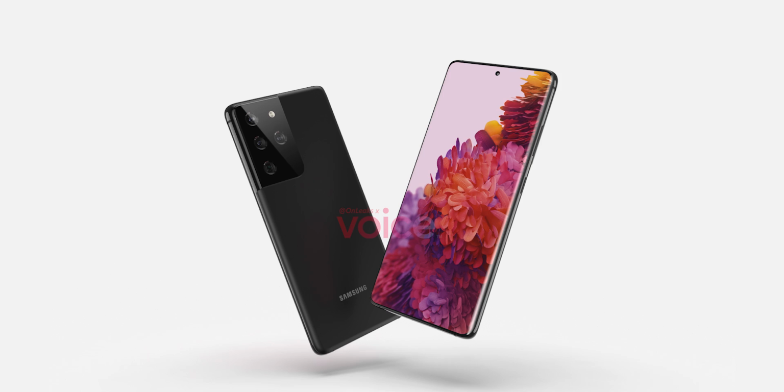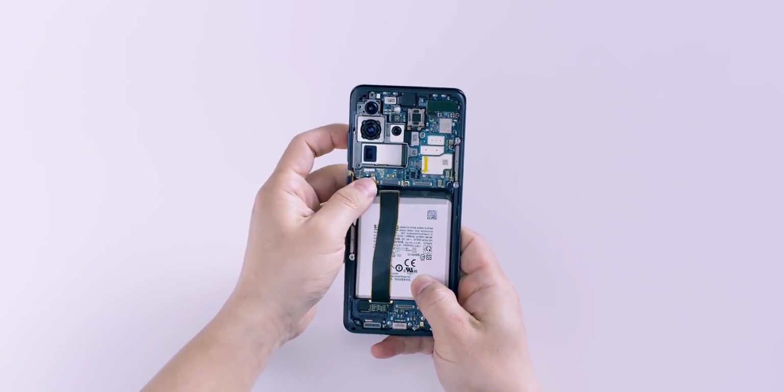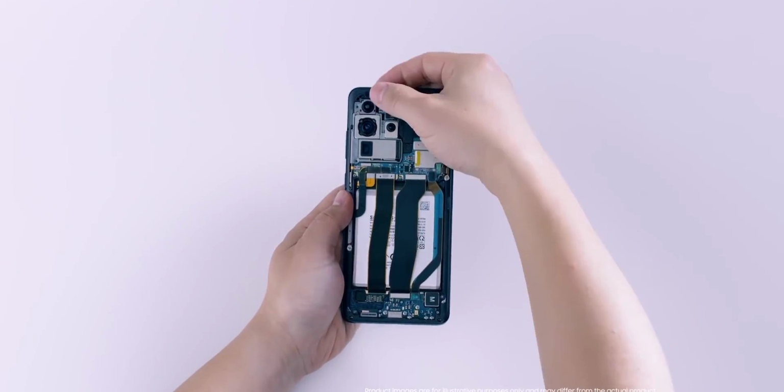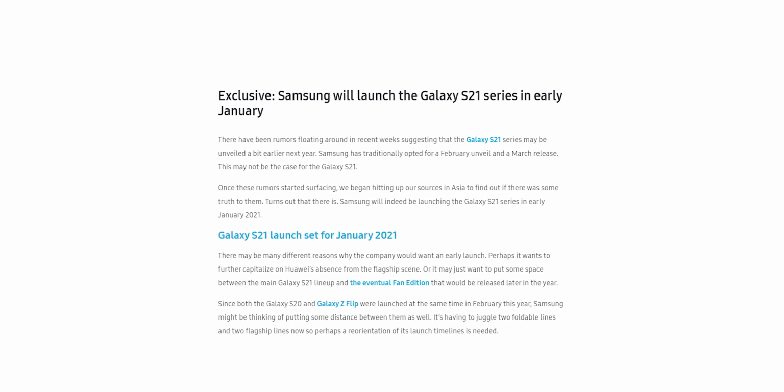If you want a no-compromise true flagship next year, then the Galaxy S21 Ultra is the one to go for. Samsung is clearly cutting corners with the other two S21 variants, which isn't particularly a bad thing as they are doing it to keep the prices low. Samsung will unveil the S21 earlier than usual in the first half of January.